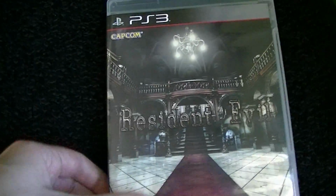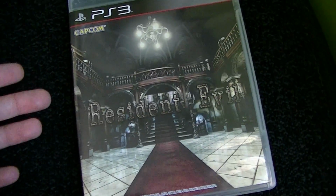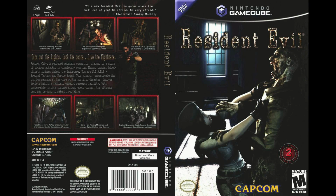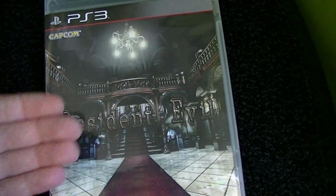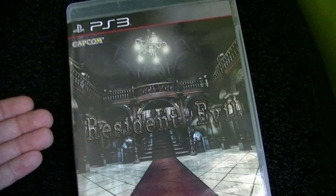So, the deal with this was that in North America and Europe, they decided they were just doing digital releases of this game. And this game is the 2002 GameCube game, basically remastered in high definition. I thought, wow, that's awesome. I really want to get that. But they decided, like I said, in North America and Europe, they were only doing digital.